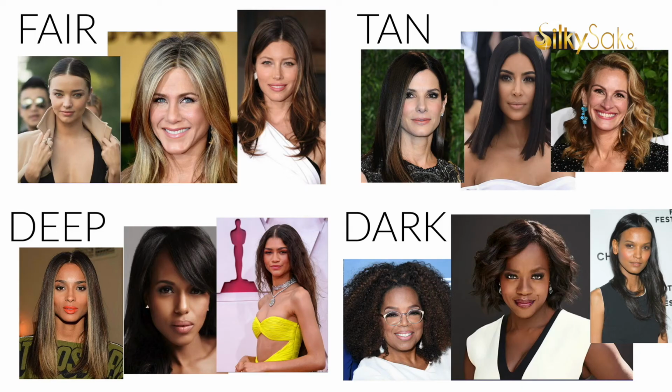And some of these celebrities that you will see, if you do your own research, you will see them falling into either the cool or warm categories. And that is because they're neutral. They really do look good and can fluctuate and go either way.